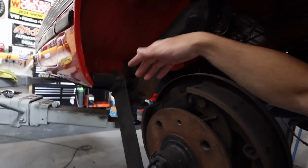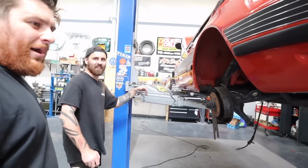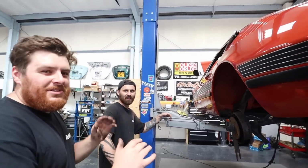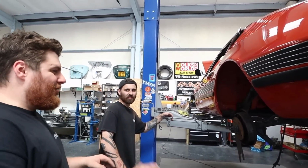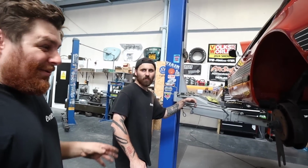And yeah, it's under a little bit of pressure, so don't be under it when it snaps out. But the way the internet words it, it's the most dangerous thing you can do on a vehicle. It's like, my buddy broke his arm, my buddy broke his leg, all this kind of stuff. The first time you ever do it, you are shaking.